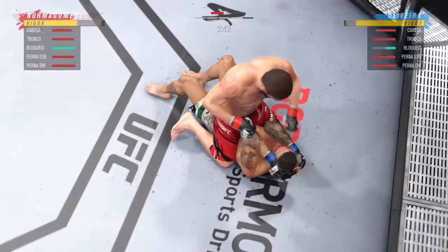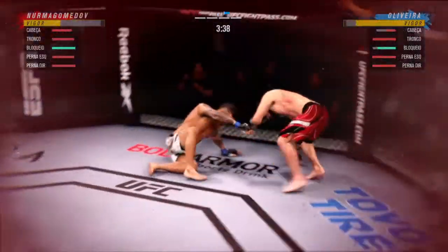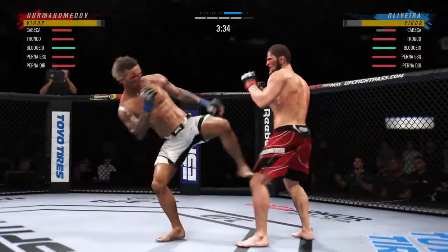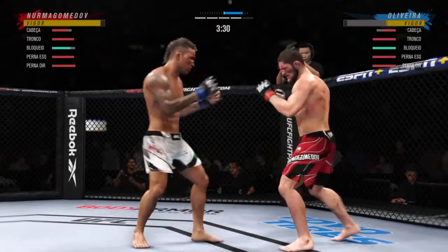Oh, he postured up there, gained some valuable separation. And now the ground and pound starts. Oh, there's the swing and there's the miss by Nurmagomedov. Ooh, head kick lands. He's hurt.